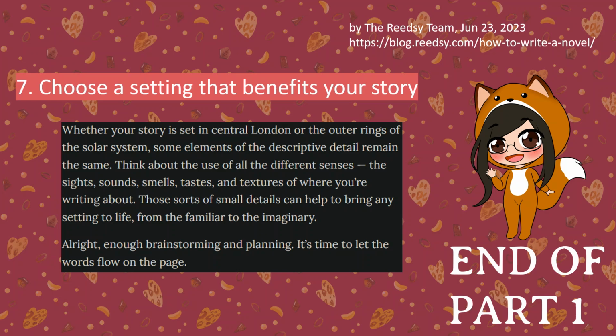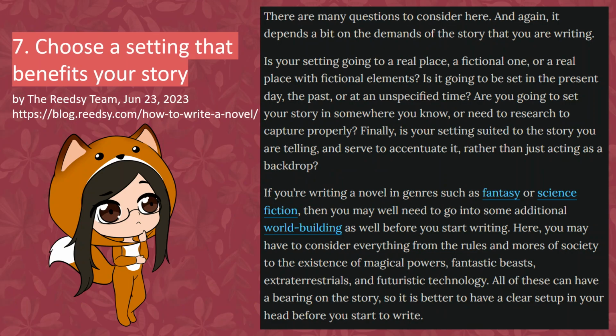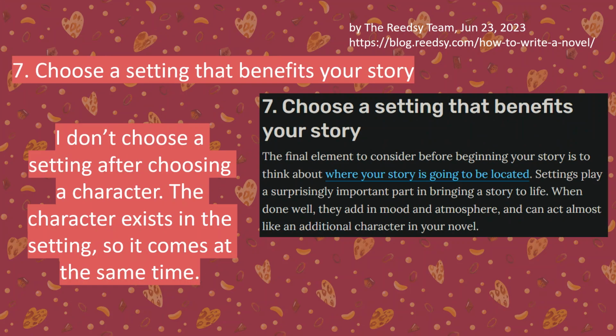That is the end of part 1. Yay, we finally made it to the end. I am so glad that we made it to the end. Oh my gosh, all these steps are just so detailed. Okay, which is good, but let's think about the order of the steps later.